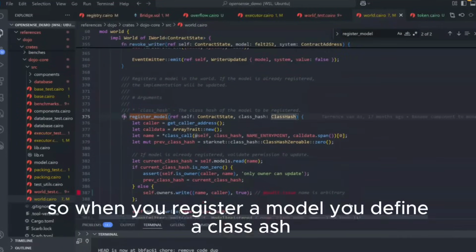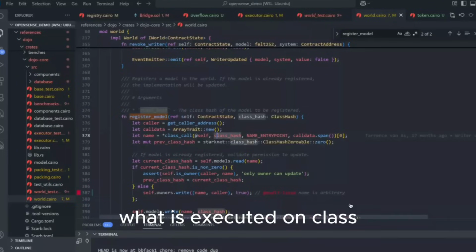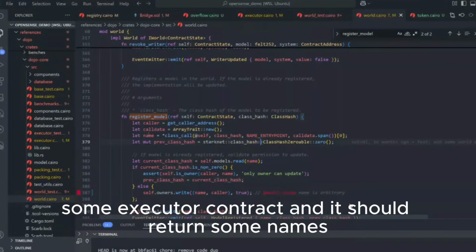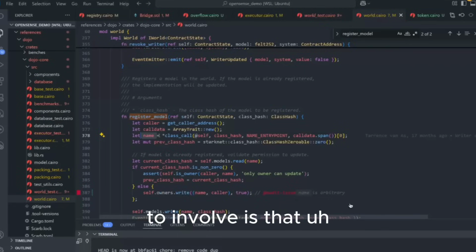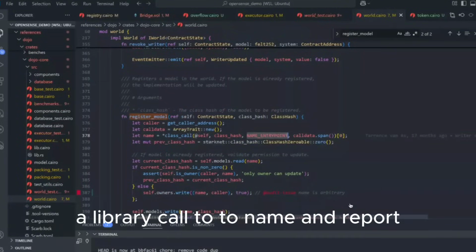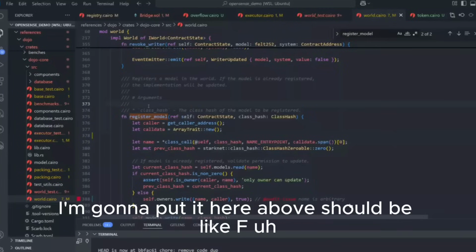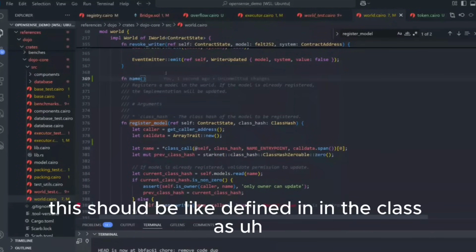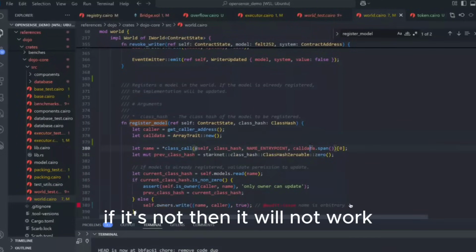We can see if you go to the flow, when you register a model, you define a class hash. That is the code that is executed in some executor contract, and it should return some name. So generally, what they were trying to do is initiate to whatever class a library call to name and report. There should be some function, which I will put here above, like fn name. This should be defined in the class hash you are calling. If it's not, then it will not work. It will revert.